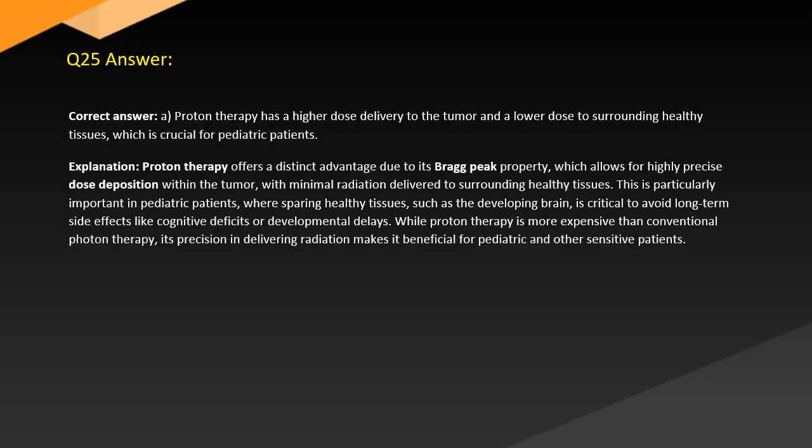Answer. Correct answer. A. Proton therapy has a higher dose delivery to the tumor and a lower dose to surrounding healthy tissues, which is crucial for pediatric patients. Explanation. Proton therapy offers a distinct advantage due to its Bragg peak property, which allows for highly precise dose deposition within the tumor with minimal radiation delivered to surrounding healthy tissues. This is particularly important in pediatric patients where sparing healthy tissues, such as the developing brain, is critical to avoid long-term side effects like cognitive deficits or developmental delays. While proton therapy is more expensive than conventional photon therapy, its precision in delivering radiation makes it beneficial for pediatric and other sensitive patients.